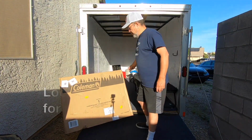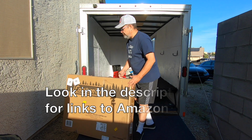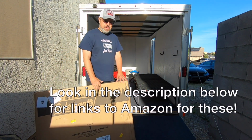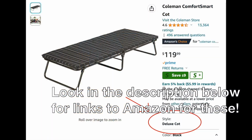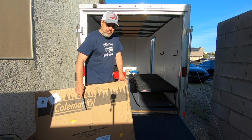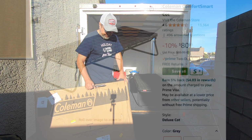Okay, well, welcome back, everybody. I'm going to open this up and show you what this is in just a minute and why I got these. This is the Deluxe Camping Cot. And be careful if you order these on Amazon. Make sure you know what you're getting. There's two different kinds of ComfortSmart Cots by Coleman. There's the Deluxe and the Standard.